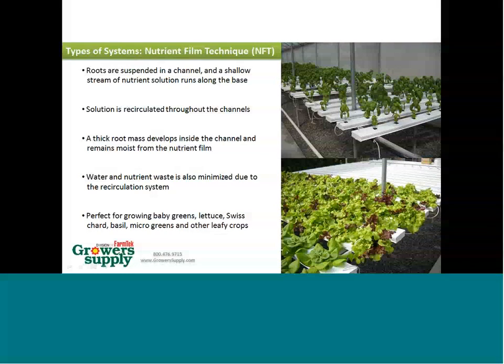This type of hydroponic growing is nutrient film technique, or NFT for short. In this system, the roots are suspended in a channel, and a shallow stream of nutrient solution runs along the base of the channel, flowing past the roots. This particular type of system runs all day, and gravity feeds the water down the channels on a slope. The solution is recirculated through the channels, and a thick root mass develops inside the channel, which remains moist from the nutrient film. Water and nutrient waste is also minimized due to the recirculation system. This results in a perfect growing environment for lettuce, Swiss chard, basil, microgreens, strawberries, and other leafy crops.